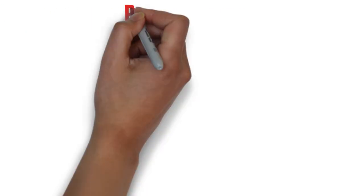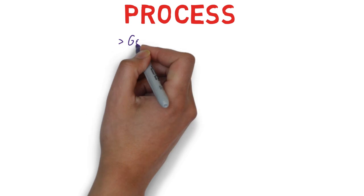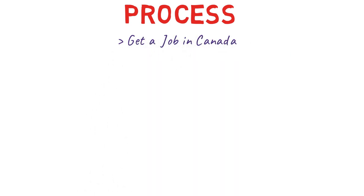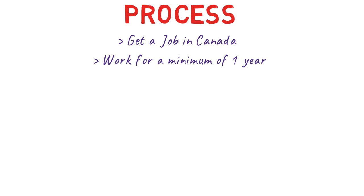Okay, now the process. I've divided the complete process into 8 simple steps. The first one is, of course, getting a job in Canada. You can get that job, like getting a transfer within your company to any location in Canada, or getting a different job in Canada, things like that. Now, you have to work there for a minimum of 1 year. This is the second step, of course. In that case only will you be eligible for the Canadian Experience Class.